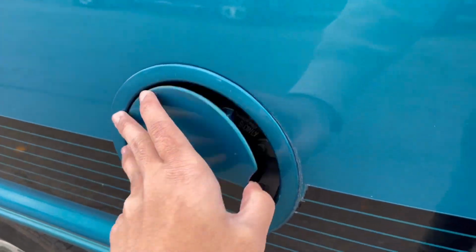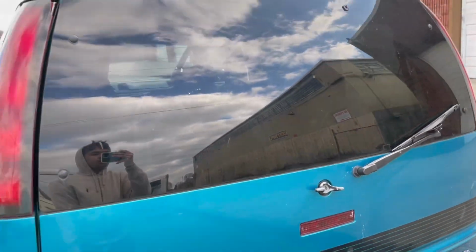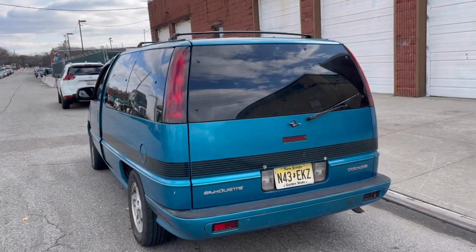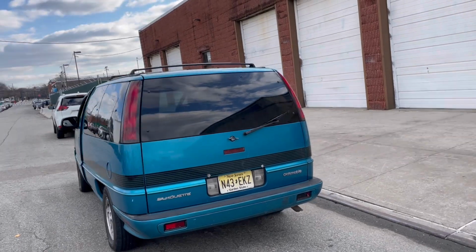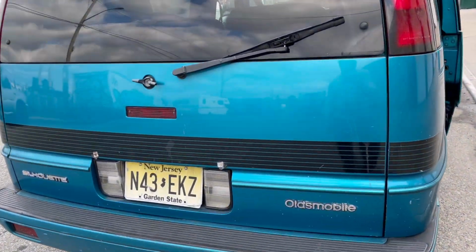So crazy. I'm gonna give you guys a walk around of the van, and then we're actually gonna take it for a test drive, pop the hood, see what it's all about. Oldsmobile Silhouette.